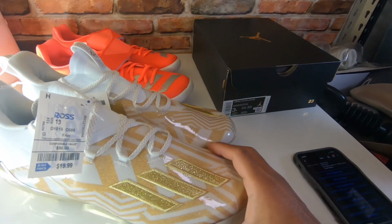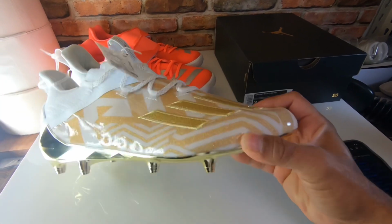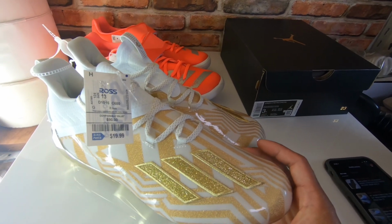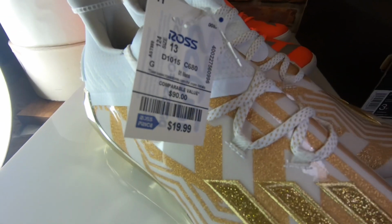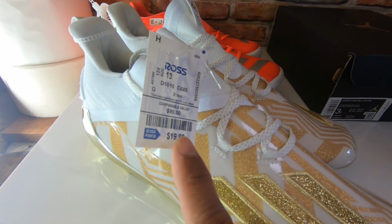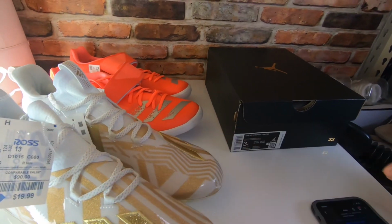Another cheap cleats. This one is Adidas Adizero cleats na anniversary football. Yun, cleats. And we got it for $19.99. Comparable value is $90. At nabenta natin yan ng $56.99. So doble na naman ang kita natin dyan.